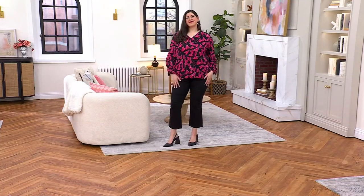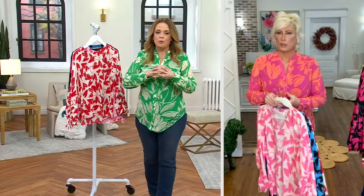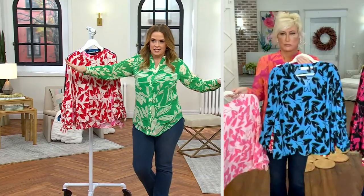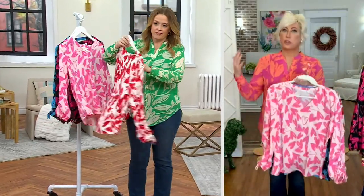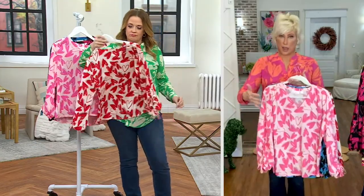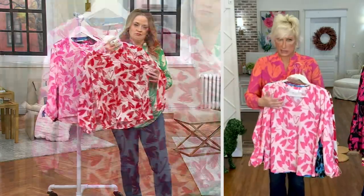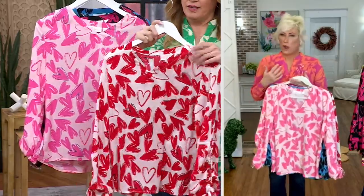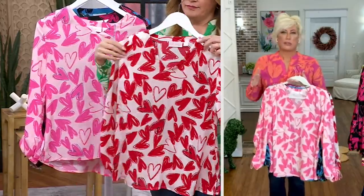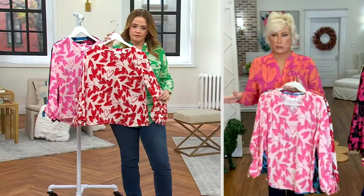But Kim, this is how you elevate your wardrobe without buying all new pieces. Right? This is a showstopper. This is where people are going to stop you and say, where did you get this? The abstract drawing of the art of the heart is so cute. This is buy now, wear now, all in the spring and summer.